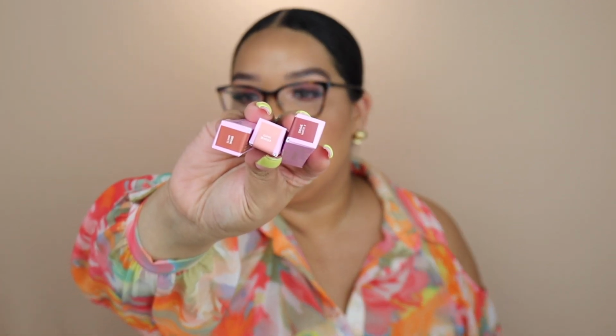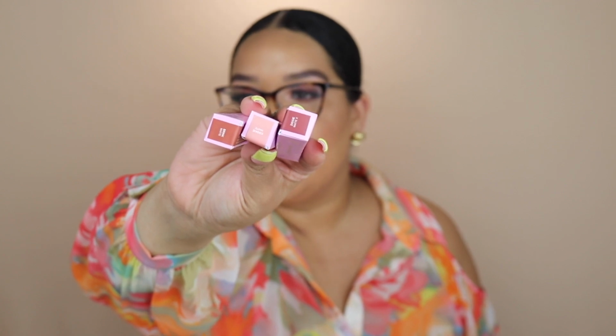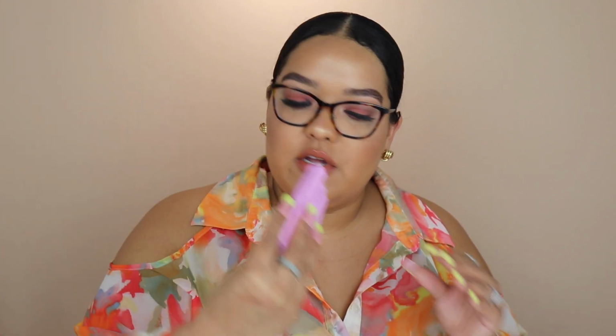And I also got more nudes. So these are the three lippies that I picked up. Cookie, Brink, and I think this is Ziggy. Ziggy, yeah. And both of them, Cookie and Brink, say matte, and Ziggy says matte X. So what's the difference? I don't know. But I can swatch them really quick for you guys.